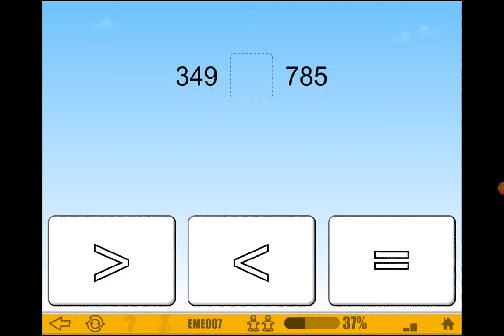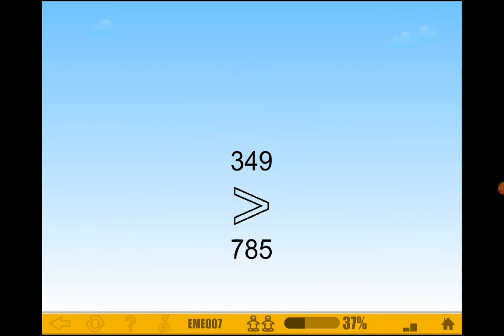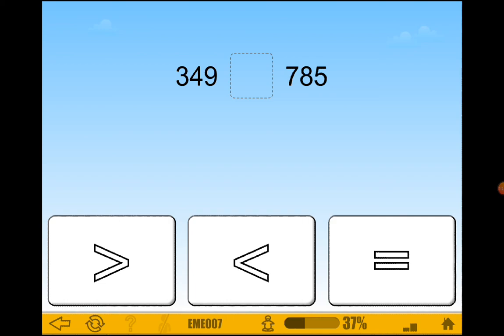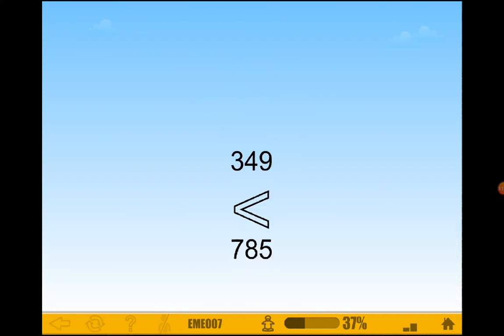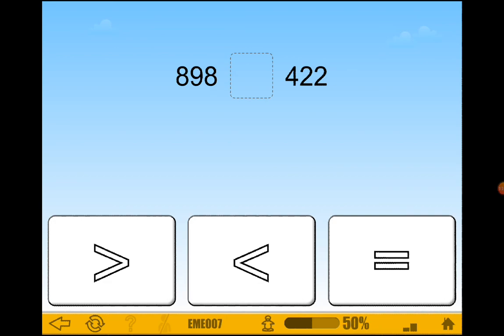That equal sign. Let's change it. Less sign. Oh, wait. No! Why did I do that wrong? Wait a minute. Oh, never mind. Yeah, I was wrong because I clicked the wrong one. Well. Anyways.